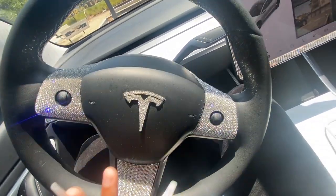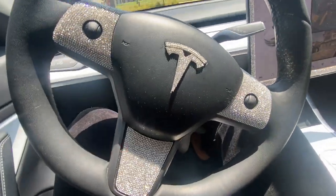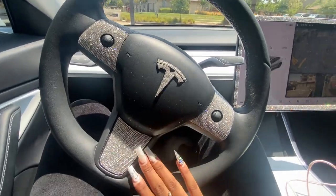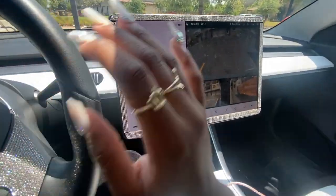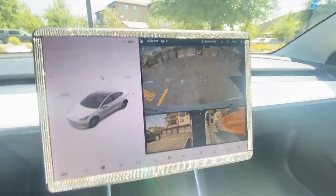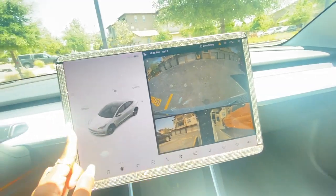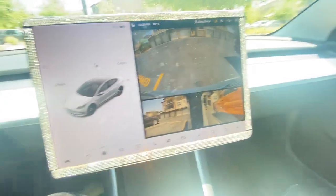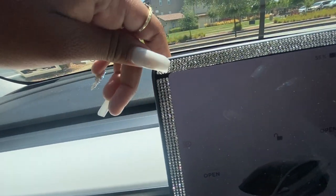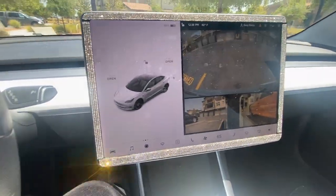I got this and this off of Amazon. They all came separate. I just like bling personally, so that was really fitting for me. And then over here we have my screen, which I'm gonna get into for a little bit. I got these borders for my screen, but I got them for the wrong model, and therefore they're a little too short for my screen, so I'm gonna replace them.